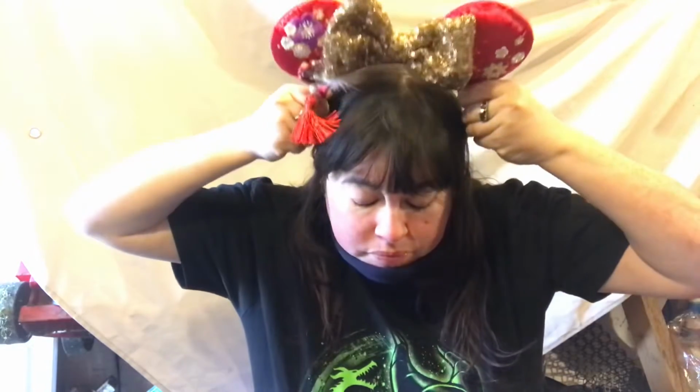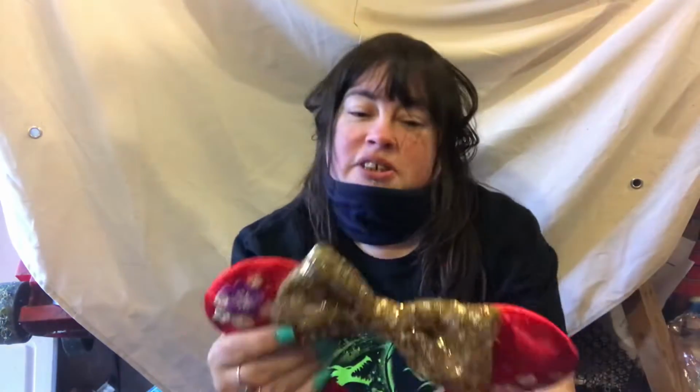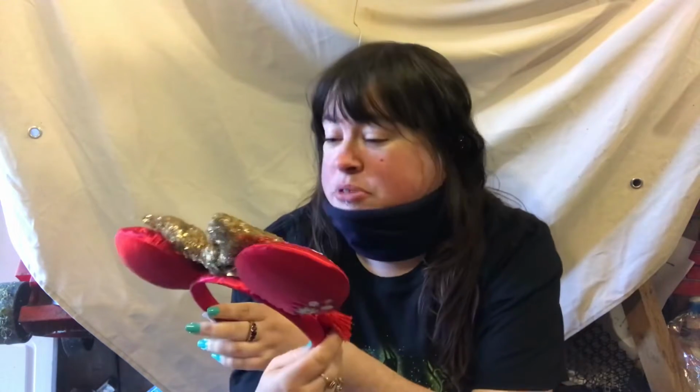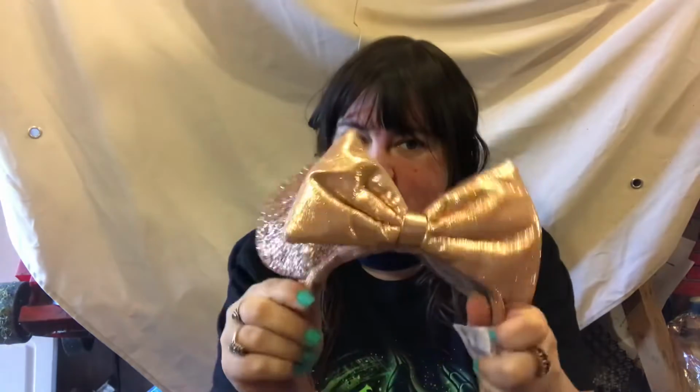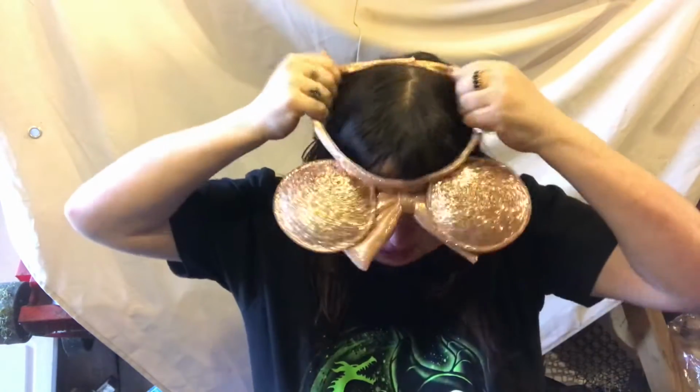So this one is the Lunar New Year one. It's really, really nice. It was on sale on the Disney website. I think I only paid about £6 for it. And I love it, and it is part of my collection. This one is a bit of a weird one because it doesn't have a solid headband. It kind of goes on like this.